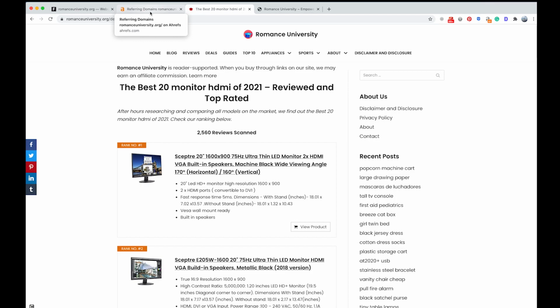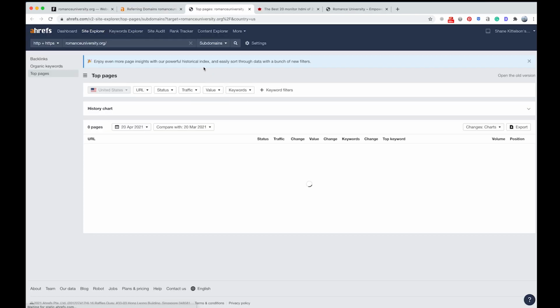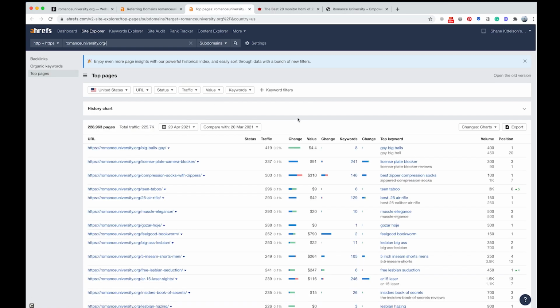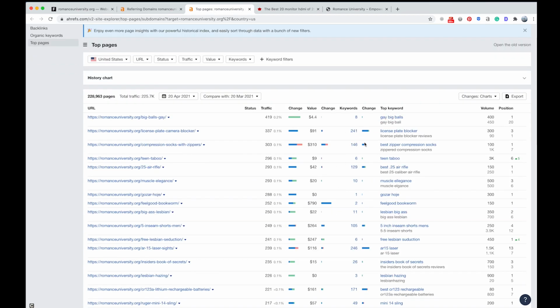But the other part of that is that they're targeting very low value and low search volume keywords. So if we take a look here at top pages, for example, in the Ahrefs report, you can see what they're ranking for and what's generating the most traffic. Some of this, and a lot of it actually, is really pornographic in nature. So this isn't even content that really would have any affiliate. This doesn't really make sense to target affiliate, but then of the things that are affiliate, for example, best zipper compression socks, take a look at it.